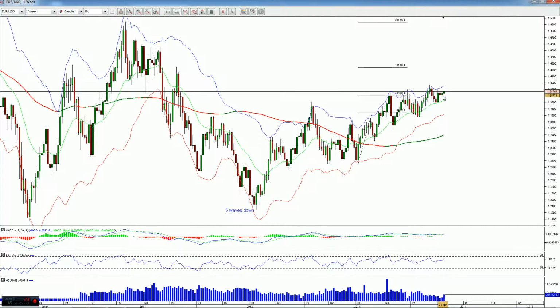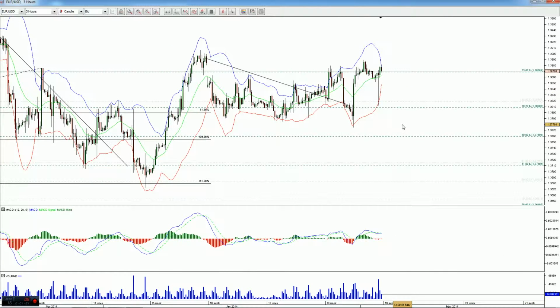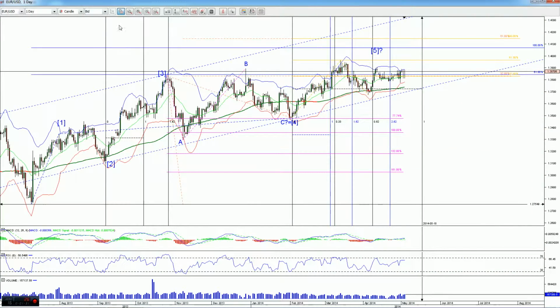The weekly, there is a green candle. This is not a strong candle. Pretty much everything regarding the weekly chart, as we have some issues and some points on the daily or on other time frames.